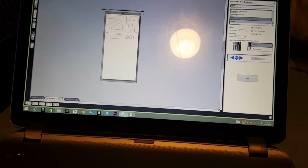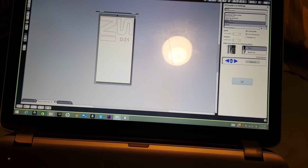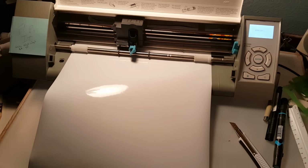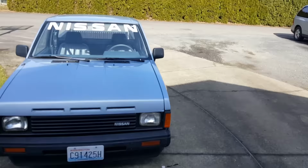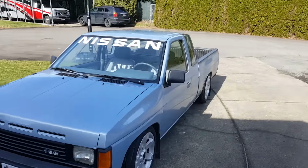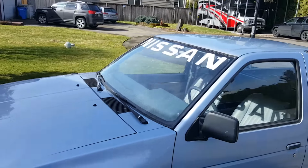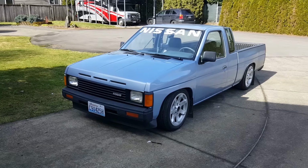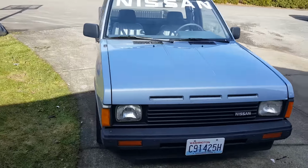Cutting a Nissan logo for the front windshield on some white sticker vinyl. Alright, yep, I'm a super nerd now. Got the Nissan logo all mapped out and on the windshield. Looks pretty boss in my opinion. I like it. Truck's a little lower. There's no tubs, but clearance.